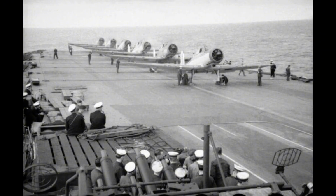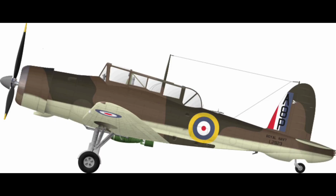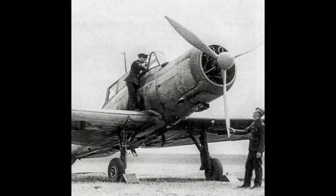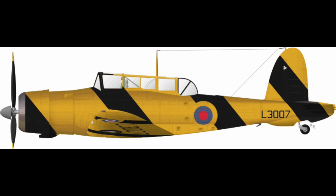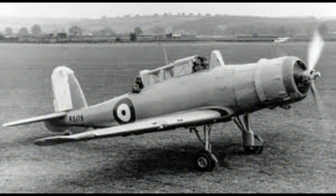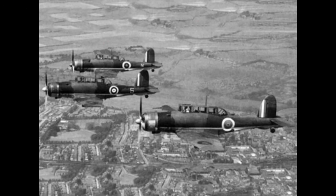The aircraft's armament of 4 fixed forward-firing .303 caliber Browning machine guns in the wings and a single flexible rearward-firing .303 caliber Vickers K machine gun was considered to be effective for the era.